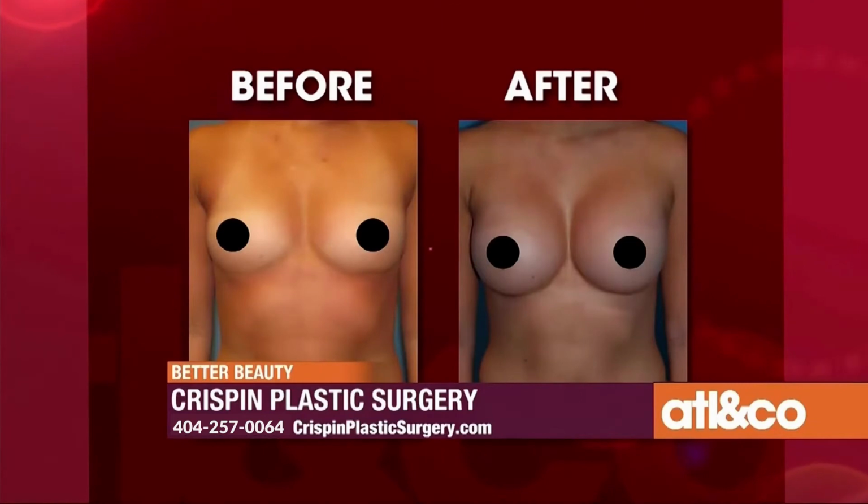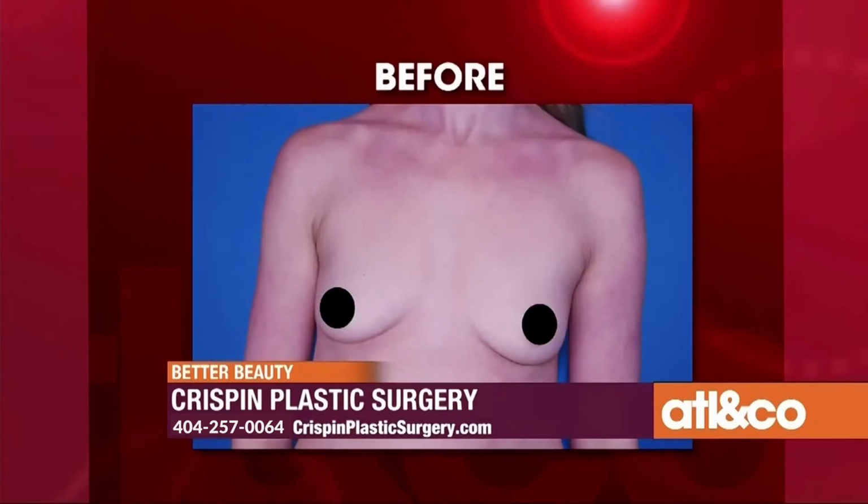Right, right. Okay, beautiful. I mean, in clothes, I'm sure she looks amazing, but also in a bathing suit, as you said, it's not like something's coming out under her arms. It just looks so natural.